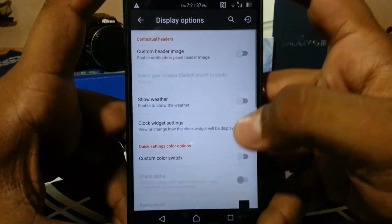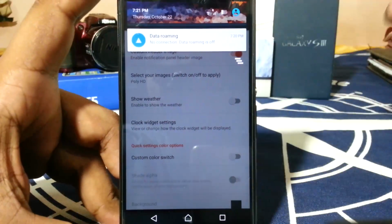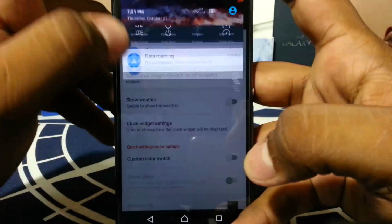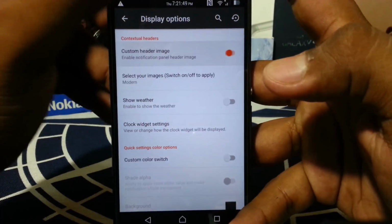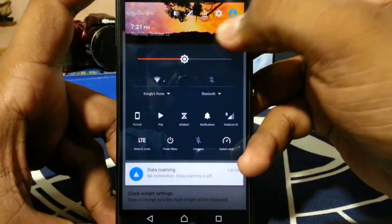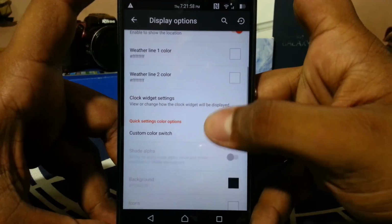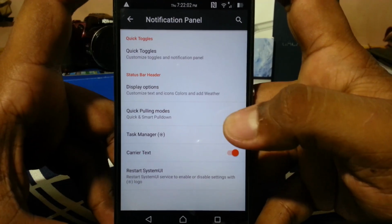In the status bar header, you can actually have a custom header image, which is this one. Pretty nice. It is a really cool one, so you can have modern, poly, whatever it is. So yeah, you can have a lot of stuff here. Show weather here, so the weather will be indicated here, and for all that, color settings, clock widget, custom color switch, all of that can be customized from here, so it does have a lot of stuff.